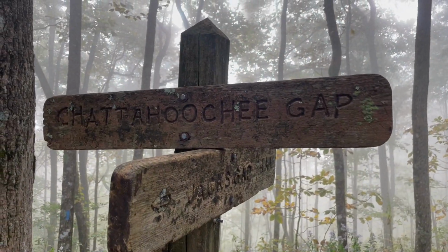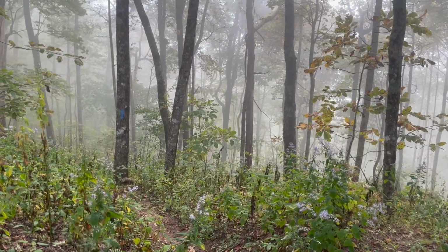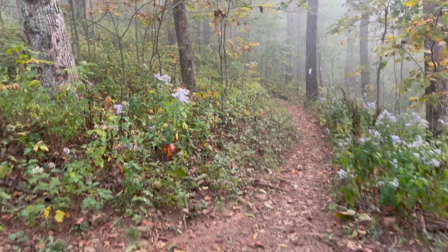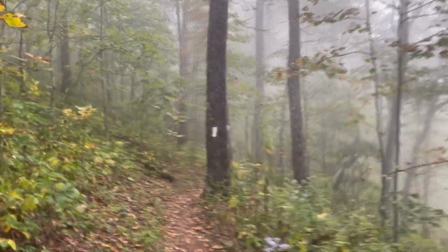We've made it to Chattahoochee Gap, and right over here, down this Blue Blaze Trail, is the spring, which is the source of the Chattahoochee River. And if I'm not mistaken, I believe that is actually the source of a lot of Atlanta's drinking water. So, pretty cool. Starts right up here on this mountain.